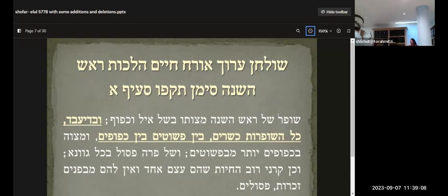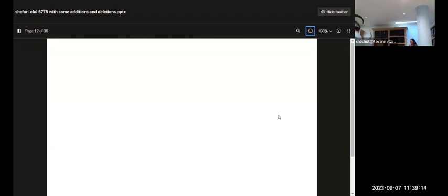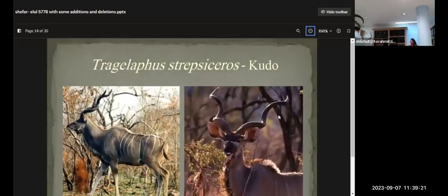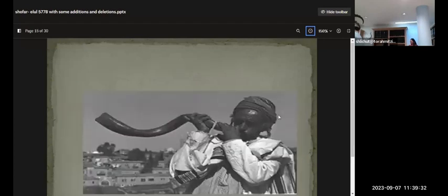What is ironic here, as I said before, is that the Teimanim use this shofar, the kudo, and here's the opportunity to see the kudo inside or outside. As I said, it's quite a magnificent animal, really a beautiful animal. And the Teimanim traditionally use this animal. So the question is, why is it ironic?